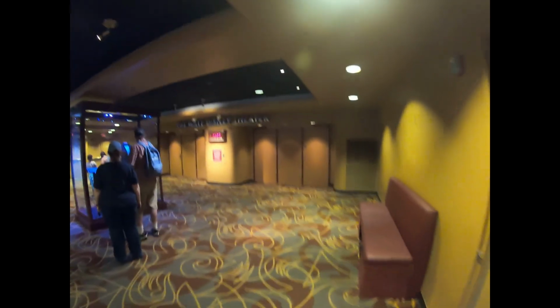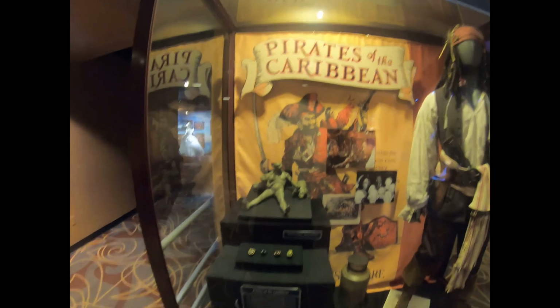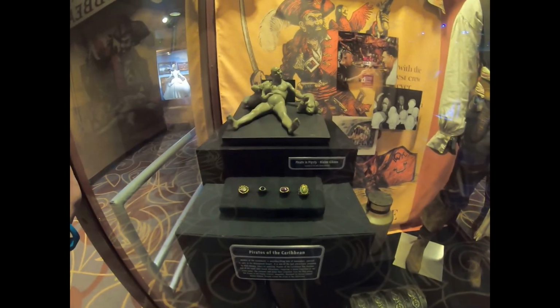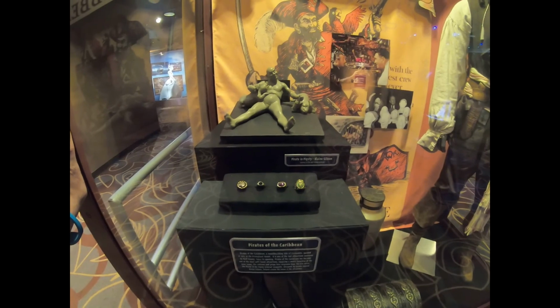There's a Walt Disney Theater. Yeah, they have a show going on. They count down, so they've got one going in a few minutes and 20 seconds. That Pirates of the Caribbean costume. And that is a wicked cool ride. What are all these rings? This is the Caribbean. I don't know. What is this? Relics from the film.